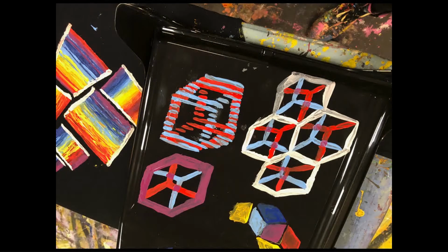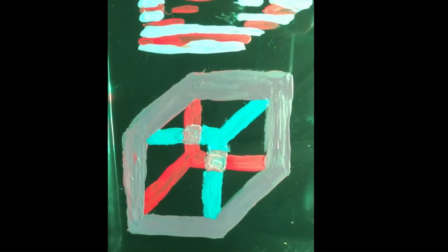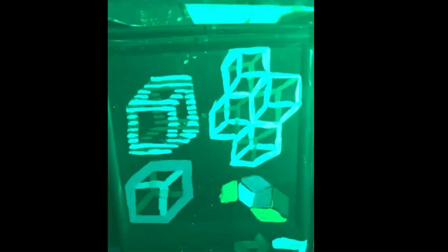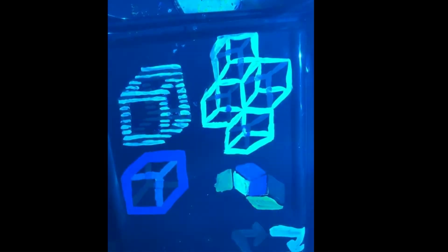I played with painting versions of it in colored paint, and then I found when I added colorful light to it, it appeared to animate and swap back and forth the front and the back. And I did a bunch of other little samples because I was having a lot of fun with that.